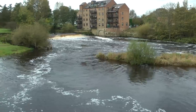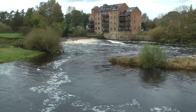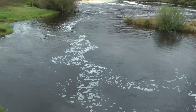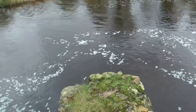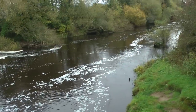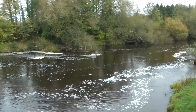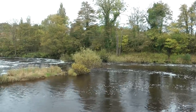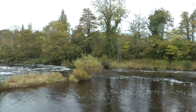But the other thing you will notice is that it also diverts the water from the weir pool down this side of the river. Here you can see the main flow going down past this buttress and away downstream. Whereas on the other side of the island, when the river is low, you can in fact just simply walk across the stones, and the flow is quite small.